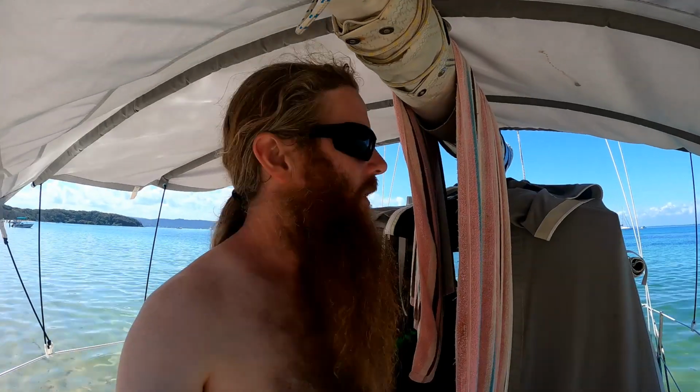Morning on Peel Island. Not too many people around today. We've got a nice little sunshade up. It's working pretty nicely. Previous owners of this boat have put a lot of effort into both this sort of boom tent, I call it, sunshade, and the cabin tent. They're really well made and perfect.